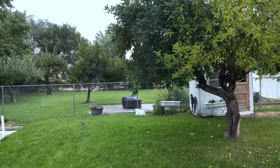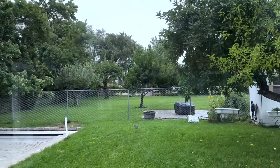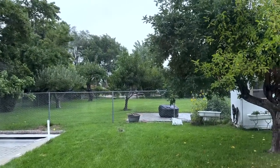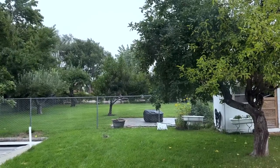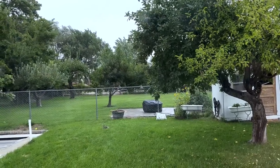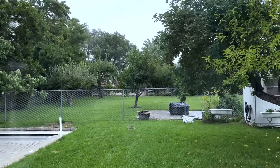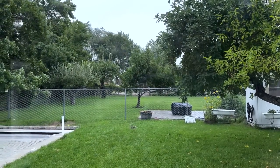We were gonna go and start painting the cottage, but it's sprinkling pretty good. It's gonna start turning into a rainstorm here in a little bit. The wind blew my pool pillow all the way over here. So with the wind and the rain, we might hold off. Hopefully this afternoon it clears up and we can get over there and paint a little bit.